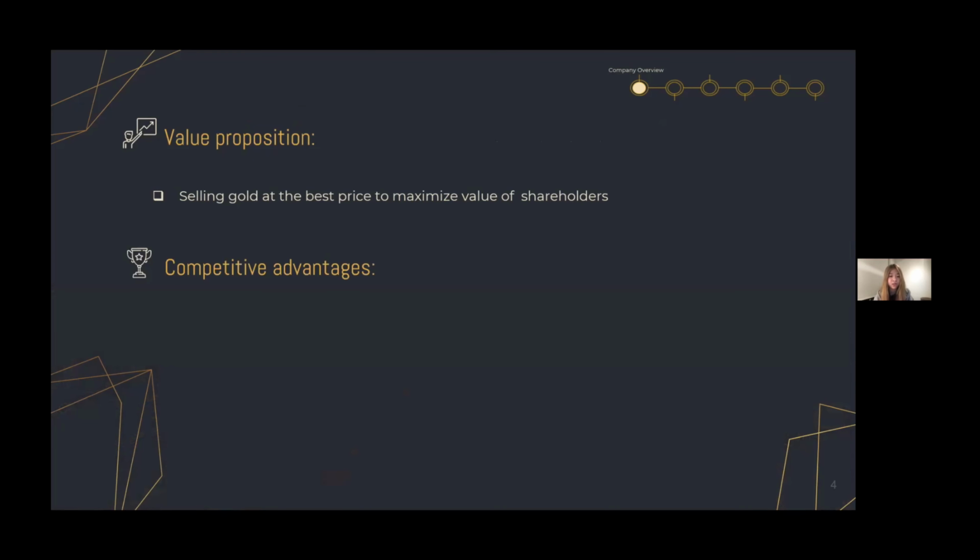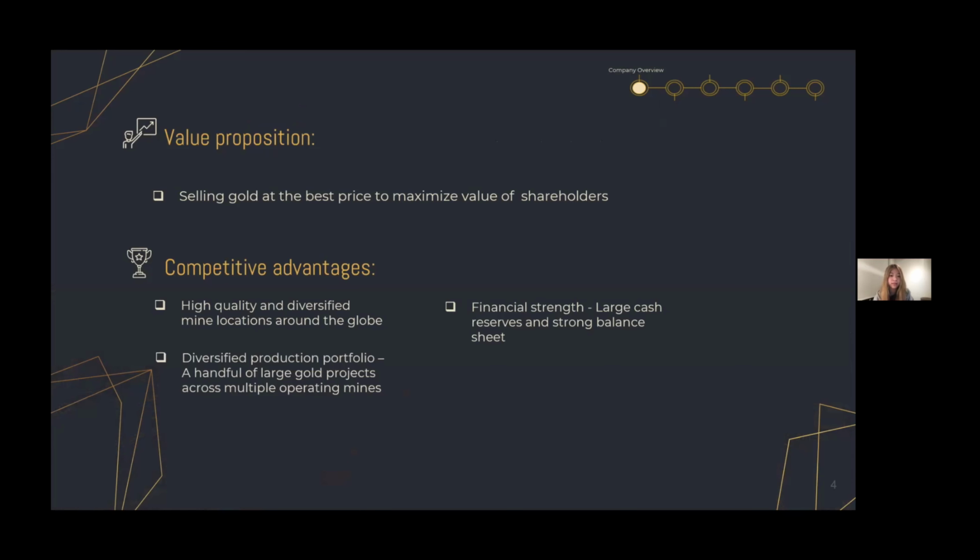They have 5 major competitive advantages. First, high quality and diversified mine locations around the globe. Second, financial strength, large cash reserves and strong balance sheet. Third, diversified production portfolio, a handful of large gold projects across multiple operating mines. Fourth, low total cash production costs compared to peers. And last but not least, better credit rating serves lower financing costs.